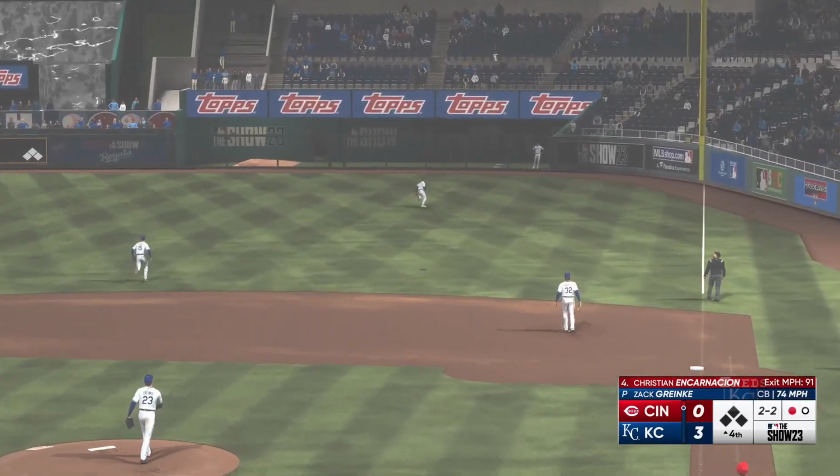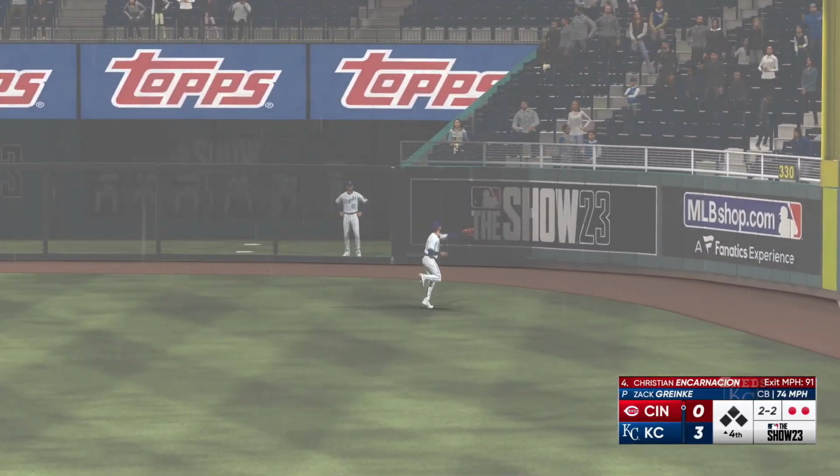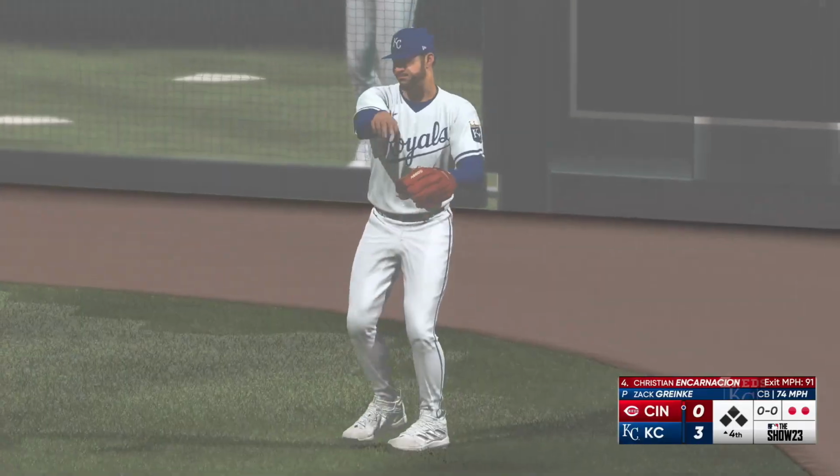That one out to right. Melendez running hard to get it. What a play in right field. Two down.